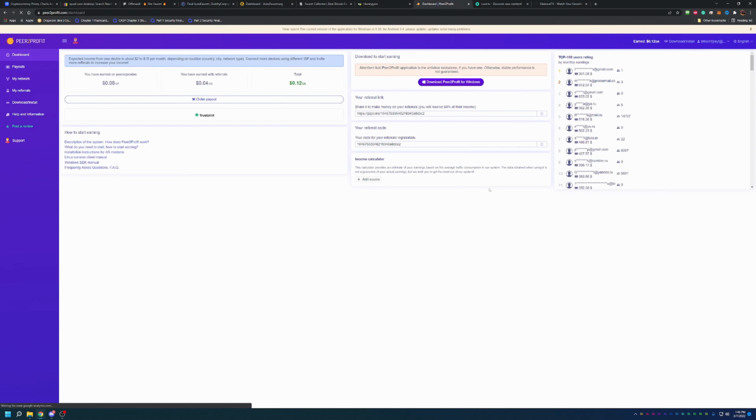And peer-to-peer profit. This is another one that I've just recently found and started to use. This is another one very similar to Honeygain. They both run down here in the tray. As you can see, I've got peer-to-peer profit and Honeygain, so they're not even up on the screen. And for a while, I actually forgot that I had Honeygain running on my computer. So these are just perfect to have on a passive income computer.